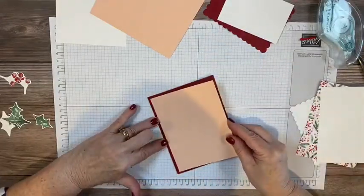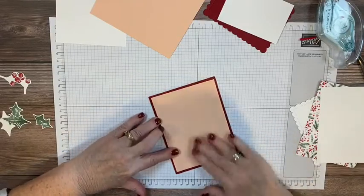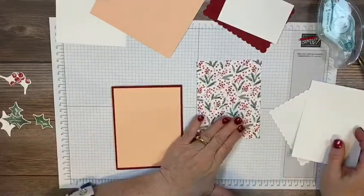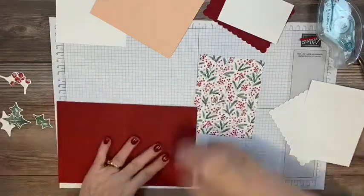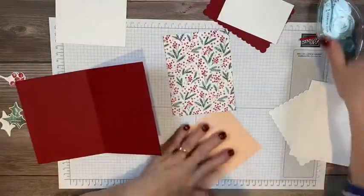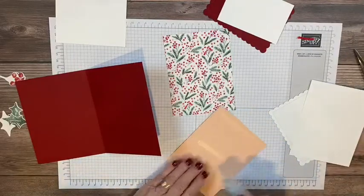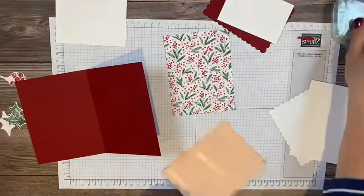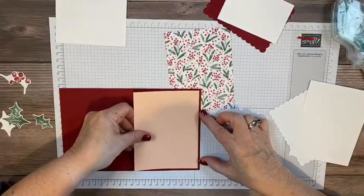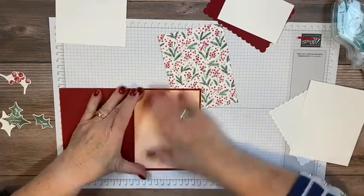So it's kind of a unique combination, this petal pink and this cherry cobbler. On the other hand, I think that's what's in this piece of designer series paper. I sat and I looked at it this morning. I thought, this is what I'm going to do. And I did play with it for a little while just to make sure I got it the way I wanted it. Okay, so we'll put this inside too, making sure we have that quarter inch around there.